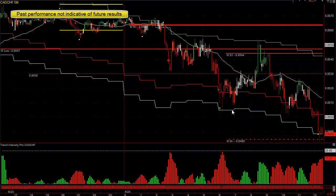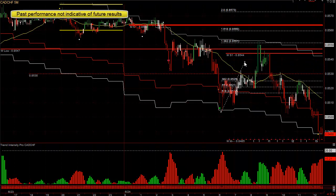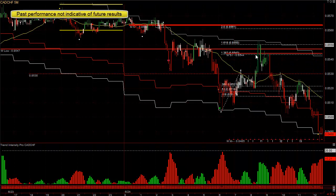And this is another perfect example of an Elliott two-wave pullback. You draw your fibs on there, and either the first or second fib target is going to usually hold.